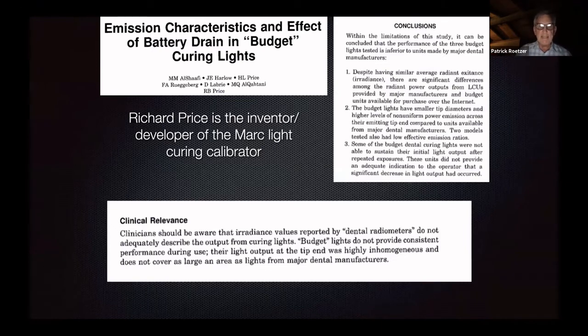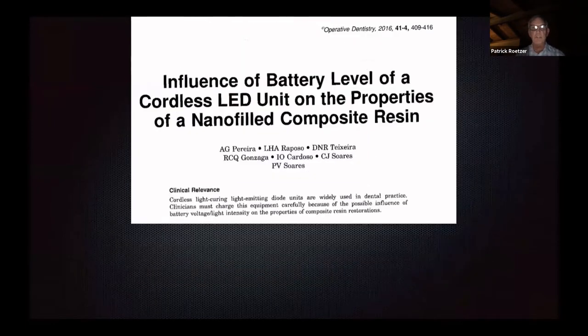But keep in mind that the radiance values reported by dental radiometers don't adequately describe the output from curing lights. Budget lights don't provide consistent performance. Their light output at the tip was highly inhomogeneous, and it doesn't cover as large an area as lights from major dental manufacturers. So keep that in mind. You could really compromise your lateral layers with a light like that.